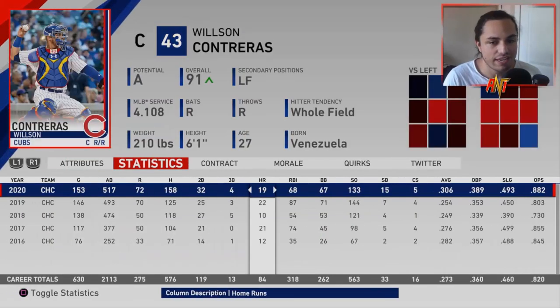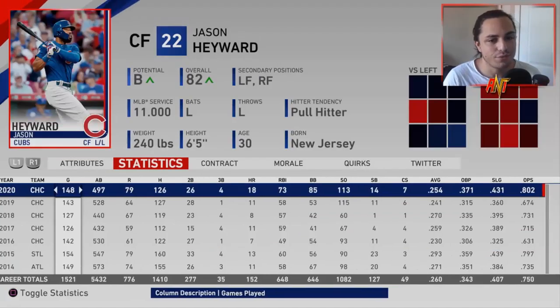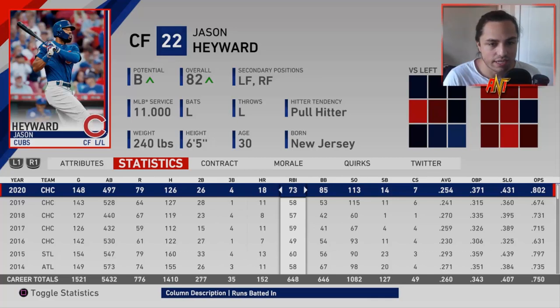Wilson Contreras is just unreal. Good average, good OPS for a catcher. Slugging percentage is up there. Home runs, RBIs, 32 doubles. Crazy. Jason Heyward hit .254, so a little bit better than last year.